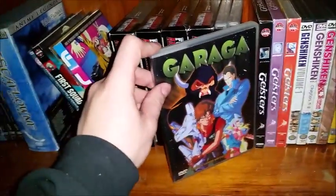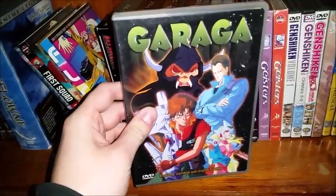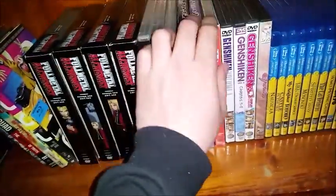Garaga, picked it up at Pawn America for like $1. I've heard it's one of the worst anime movies of all time. I looked it up and the internet said so, so it must be true. I don't know, looks really weird.